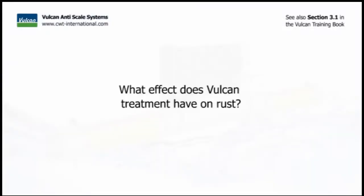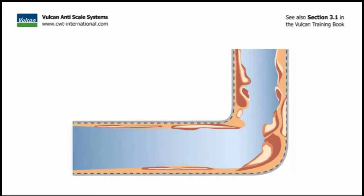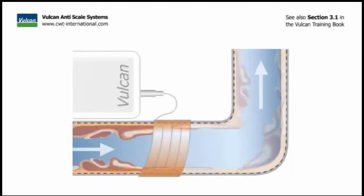What effect does the Vulcan treatment have on rust? The removal of scale in this case is also the removal of rust. As soon as scale deposits have been built up, iron particles typically embed into it. That is the reason why most of the scale is red and not white. Iron in the scale gives a red color to the substance. When the Vulcan treatment takes out the scale deposits, it simultaneously removes all the rust with it.